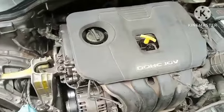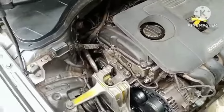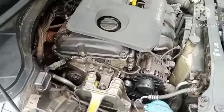So those are some of the things that, if you don't change them for a very long time, you have to pay very close attention to in changing them if you see that your car is consuming more fuel.